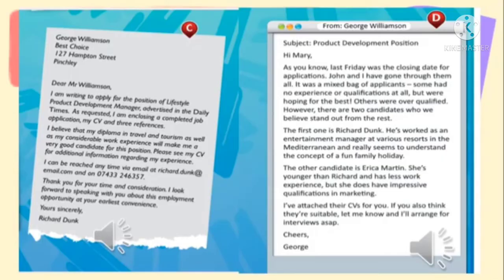C. George Williamson, Best Choice, 127 Hampton Street, Pinchley. Dear Mr. Williamson, I am writing to apply for the position of Lifestyle Product Development Manager advertised in the Daily Times. As requested, I am enclosing a completed job application, my CV, and 3 references. I believe that my diploma in travel and tourism, as well as my considerable work experience, will make me a very good candidate for this position. Please see my CV for additional information regarding my experience.